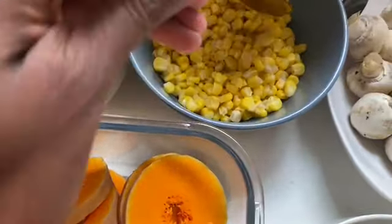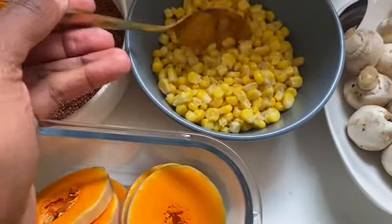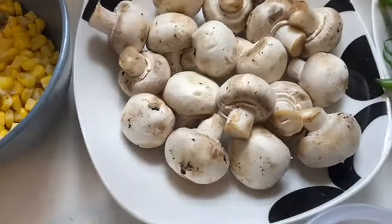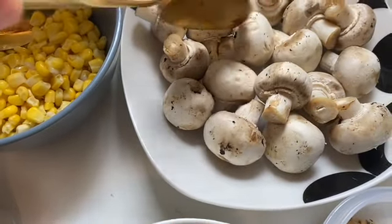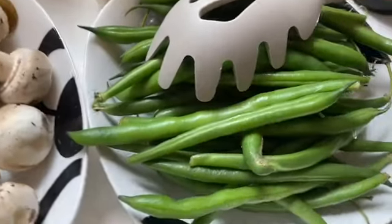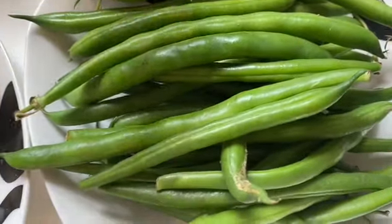And then I have got my frozen corn. I always love it for color purposes, and that it should fill you. And then I've got my mushroom. I haven't decided how I am going to prepare mushroom, but I'll see as the video continues. I'll wait for inspiration. And then I have my green beans. I'm gonna make my garlic green beans.